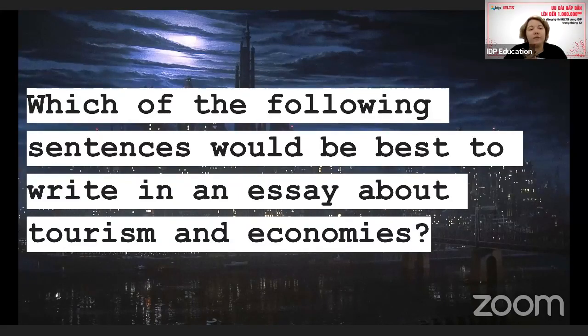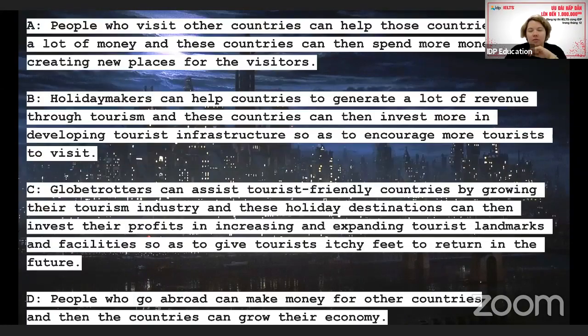Which of the following sentences would be best to write in an essay about tourism and economies? I'll show you four examples. You need to choose A, B, C, or D. The first person to choose will get a small gift from IDP. Ready, steady, and go. Here are the four sentences.